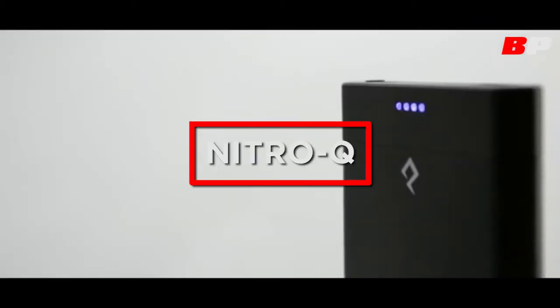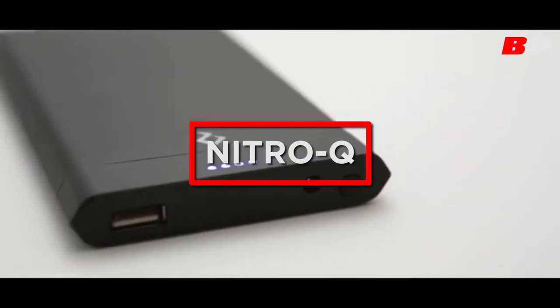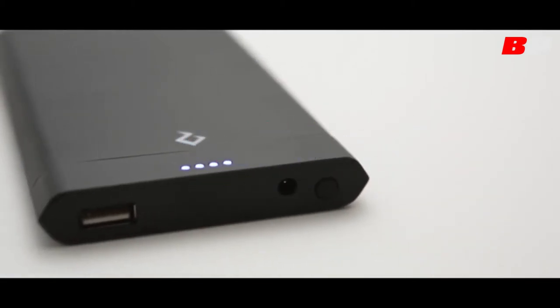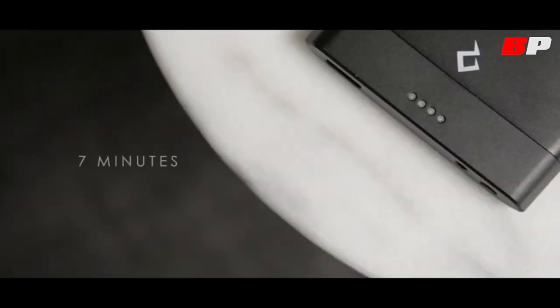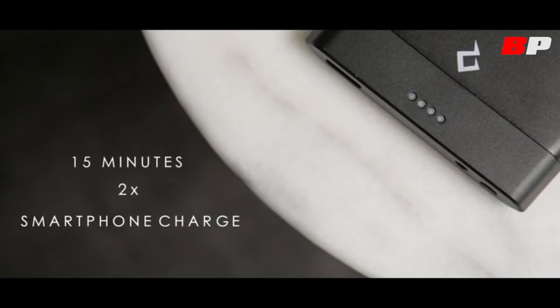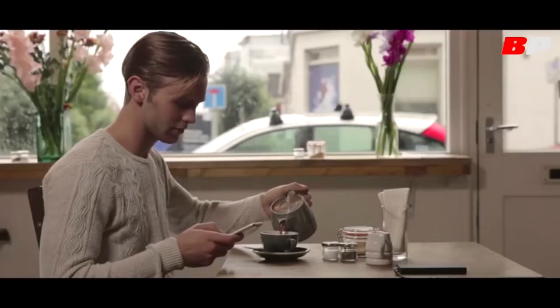This is Nitro Q, the 7-minute power bank for smartphones. Designed with high-performance electronics and a nanotech-enhanced battery chemistry, Nitro Q charges 10 times faster than standard power banks. It takes only 7 minutes to store one full smartphone charge, or 15 minutes for two, giving you the freedom you deserve. Running low on battery? Charge Nitro Q in the time it takes you to grab a drink, and it's ready when you are.